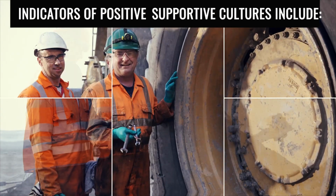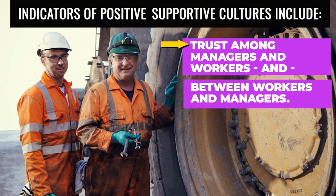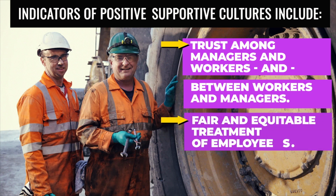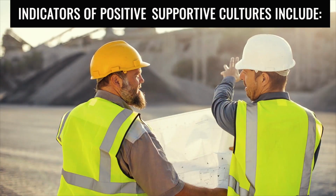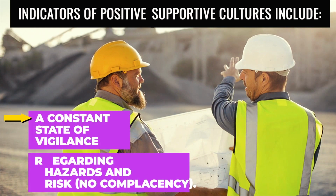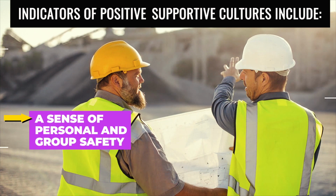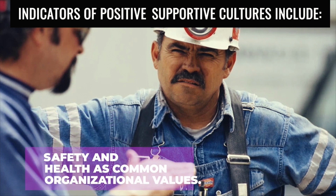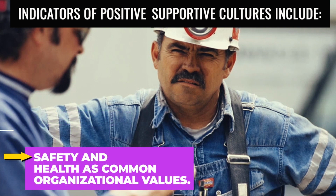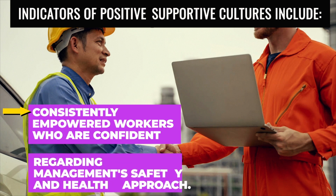Key indicators of positive supported cultures include trust among managers and workers and between workers and managers, fair and equitable treatment of employees, comfort about reporting incidents and a strong interest in understanding what caused the incident, a constant state of vigilance regarding hazards and risk, no complacency, a pervasive sense of personal and group safety and health responsibility, and consistent accountability to match. Safety and health as common organizational values. Consistently empowered workers who are confident regarding management safety and health approach.